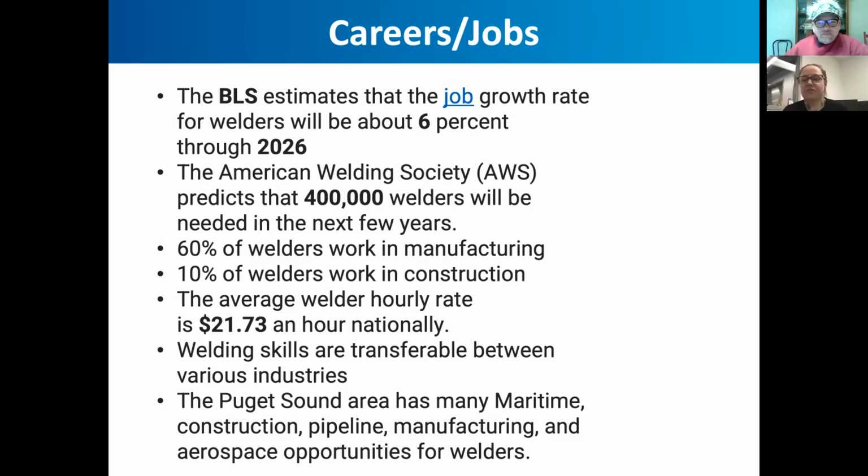So Puget Sound has many maritime construction, pipelining, manufacturing, and aerospace opportunities. For me, I know the aerospace because that's where I came from, but we've got those big guys. We got Blue Origin, we got SpaceX, we got Boeing. These are all big name companies that like to hire out of littler companies too. So all those mom and pop shops, you get your experience there. Those big name companies are cherry picking those guys that are really good out of those companies. So that's really cool to see too.